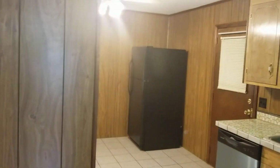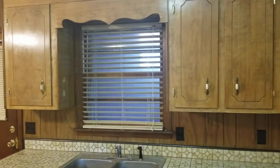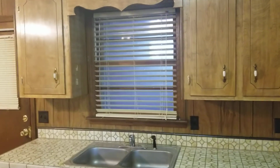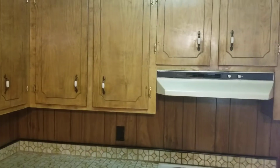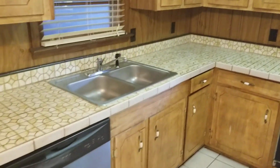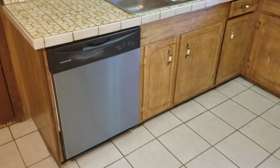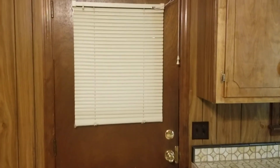Coming through here, you have your kitchen. Also, you have a window that looks out into the garage, and that's a 1-car garage. And you have your stove and your countertops right here, and then you have your stainless steel dishwasher. That door leads to the garage, and then you have your refrigerator right here.